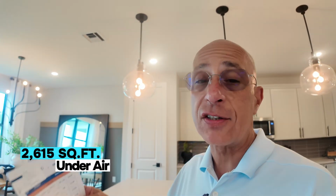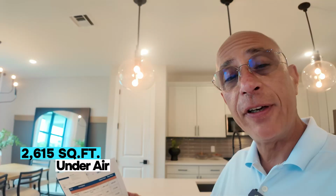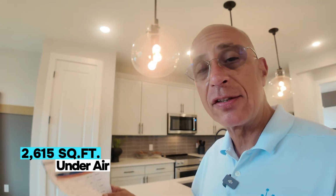So as you notice on the sign coming in, the size of this home is bigger. It's 2,615 square feet under air. I mentioned the price, $751,000. For that size, they're able to get 5 bedrooms in this place. It's 5 bedrooms, 3 bath, 2-car garage. I think there's a lot of unique features to this home. Let's go check it out.